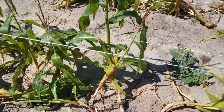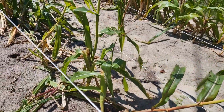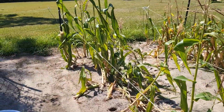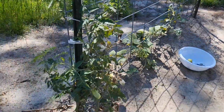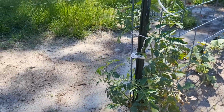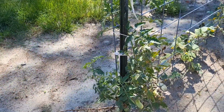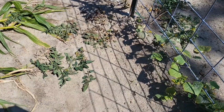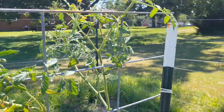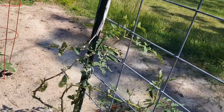But see, my little corn, they're just little and tired. So what we got was good. It was really good, but I have a lot more seeds. And I did tie this San Marzano up. I'm going to cut some of these leaves off while I'm out here today too. So let me do a little work here. Alright, do a little chop and drop. So trellis some of these, trim this back severely. Hoping for a couple more tomatoes.